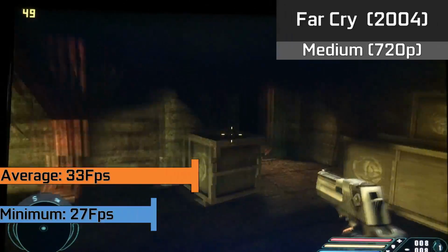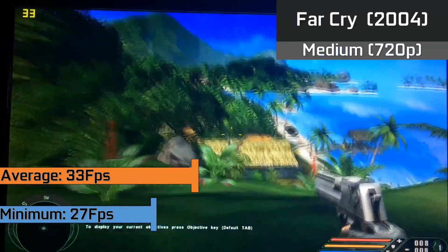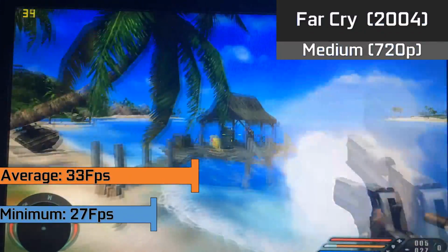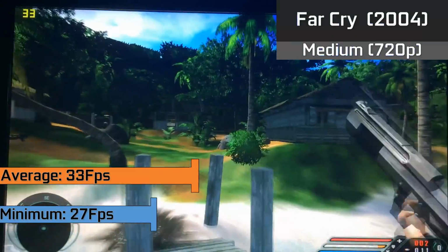Following this, we have Far Cry running with the medium settings in the 720p resolution, which looked great, and the average of 33 FPS was way more than playable, with lows only down to 27 FPS. For the Crysis of the early 2000s, this performance was great.